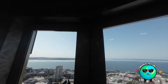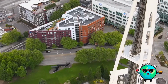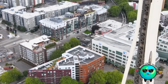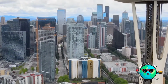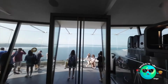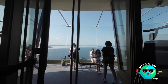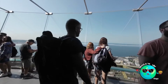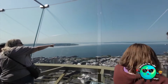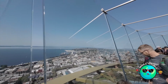When it opened, the Space Needle became the tallest structure west of the Mississippi River. It is also the city's most recognizable landmark. It has an observation deck at 520 feet and a rotating restaurant, the Sky City, at 500 feet.